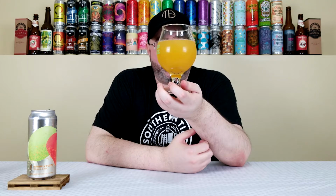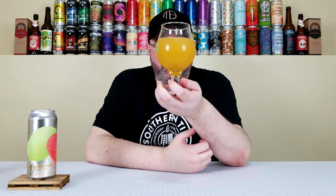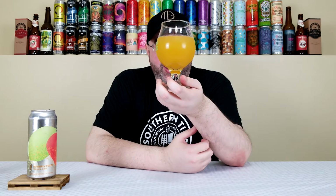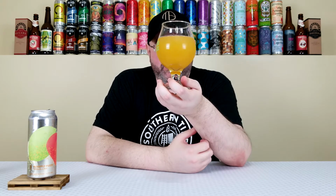Anyway, that pours out like a hazy, cloudy lemonade, basically. A little bit darker, maybe. Mango juice, more like it. I had about a finger of this off-white colored head, but it has now dissipated to a thin film. But yeah, that looks like something that has mangoes in it, for sure.